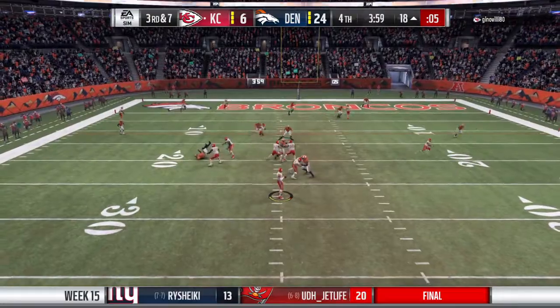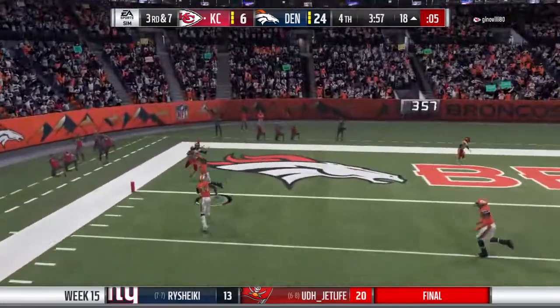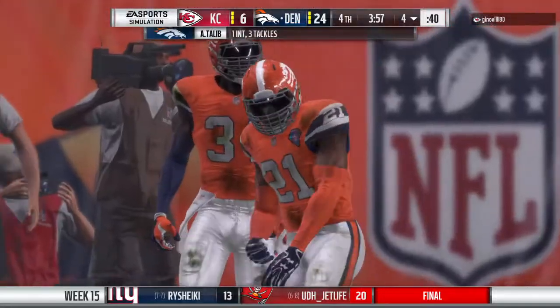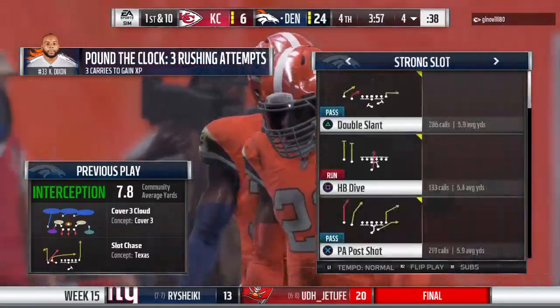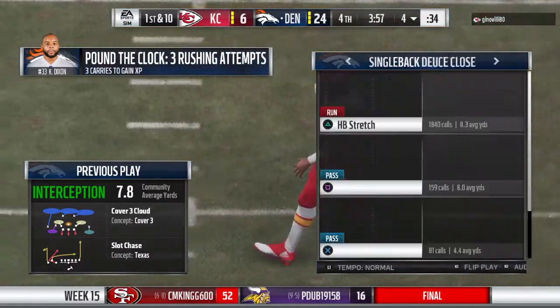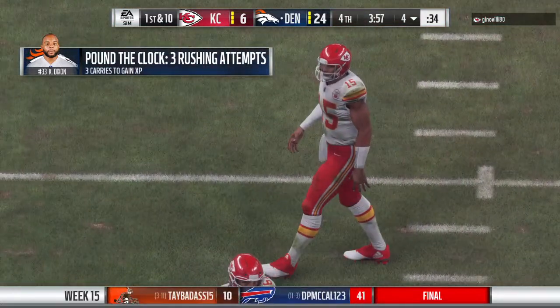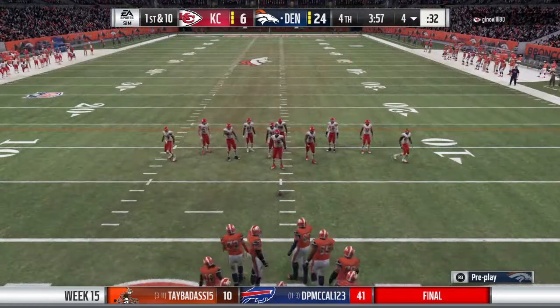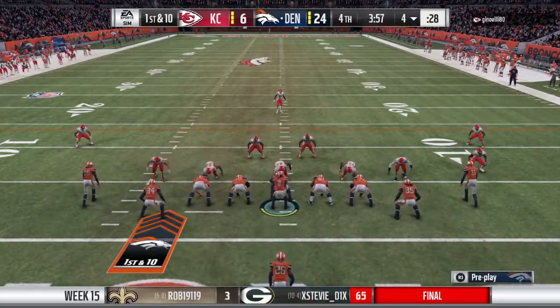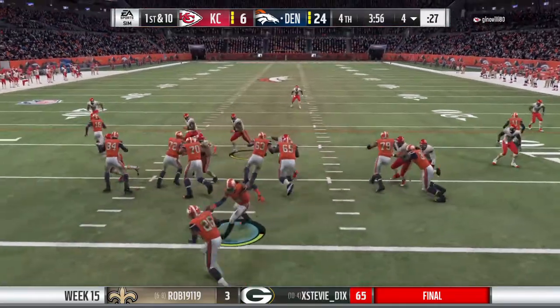Mahomes to throw once more. And my goodness, another interception. Picked off by Aqib Talib. The interception woes, they just continue to mount. He's thrown 5 picks. At this point, you got to be thinking, is it something between the ears? I think a confidence hit does occur once you start getting those numbers up there a little bit.